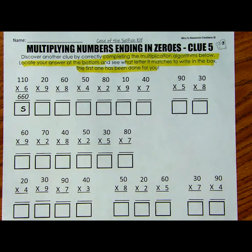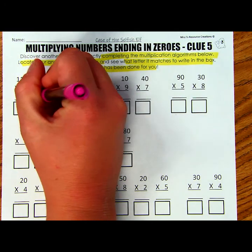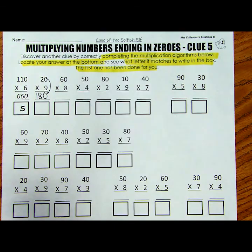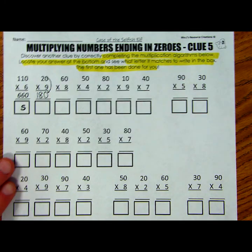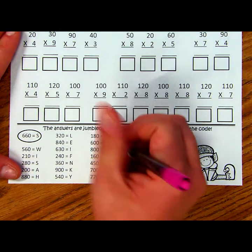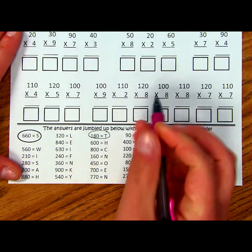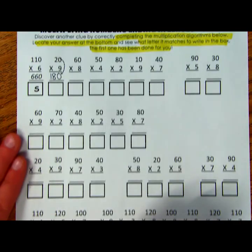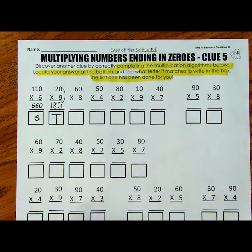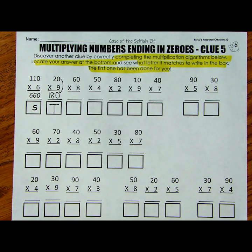20 times 9. Well, that sounds kind of tricky, but I know 2 times 9 is 18, and I'm going to bring that 0 down, so that's a product of 180. When I go down here and I look for 180, I see it right here, so the next letter is going to be T. Again, these words will give you your answer to the last clue.